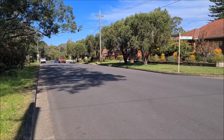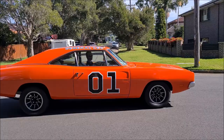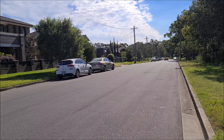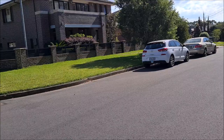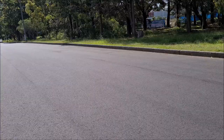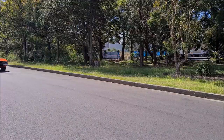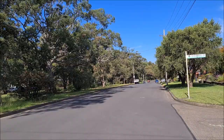The good old boys, Bo and Luke, we all grew up with this in our living rooms. It really is that loud. Anyway, yeah, we probably all grew up with that Dukes of Hazzard on our TV, and there it is, in living, full living orange colour. Puts a huge smile on your face, that's for sure.